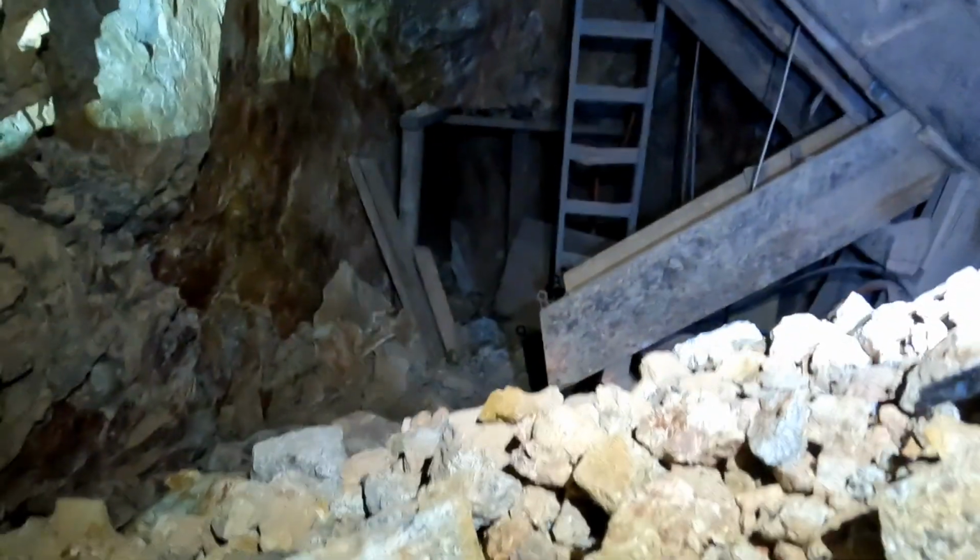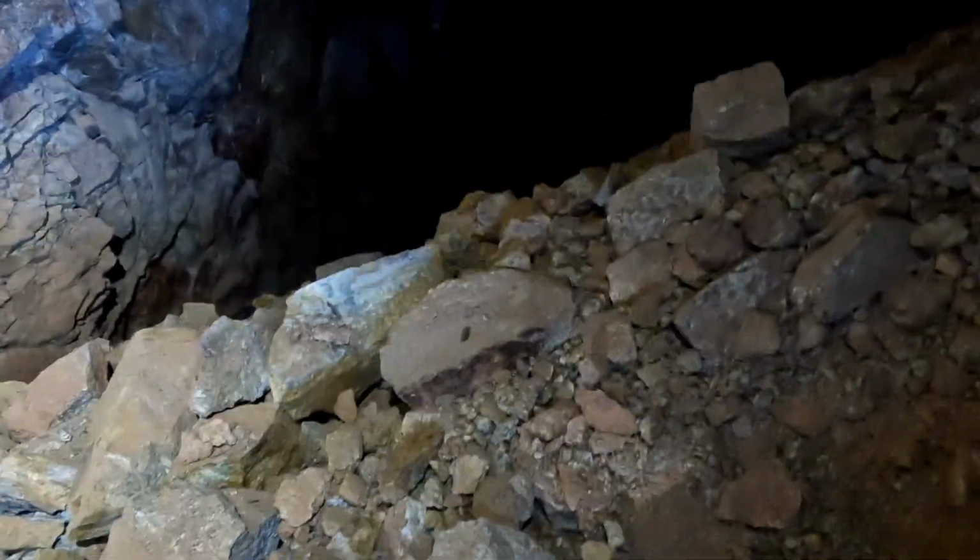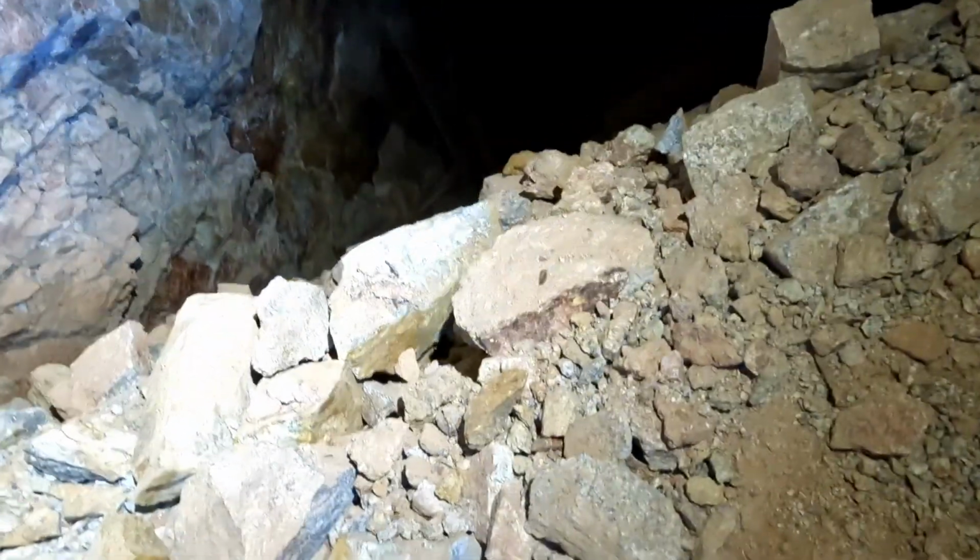Kenny, any idea what they're pulling out of here? It looks like gold. Red quartz would be found with gold? It's not red quartz, it's iron rust stained basically. Oh, it's iron? It's rust stained. More stuff up there. The actual back is looking pretty good. It's just that part that looks pretty shaky.